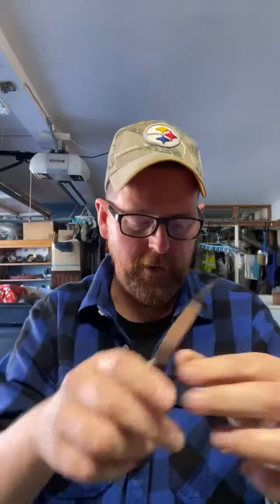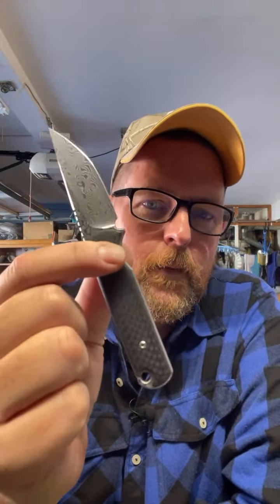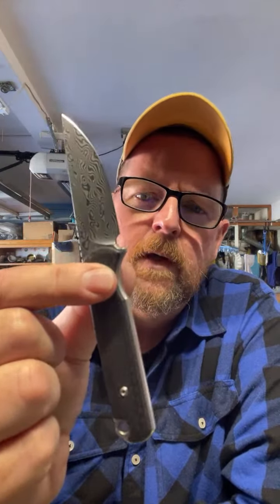This is one of the only knives that's super fancy. I will tell you, I don't find this to be something I want anymore. I used to love the Damasteel blades. I wanted to have a full dress knife and Timascus and things like that. I don't find that as attractive. It's one of those things.